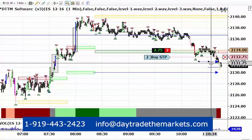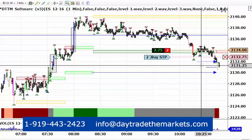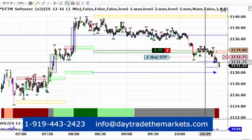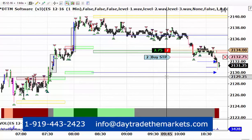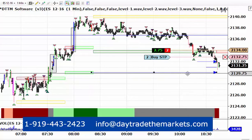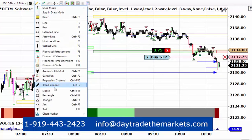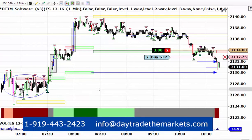Utilizing the high of that at 32, I've gone ahead and placed the protective buy stop there at 32.75 for the second half of the position. So this still has a potential to move. It could very well get below this area of support right here at 30, in which case we would obviously be coming down into this area in here.